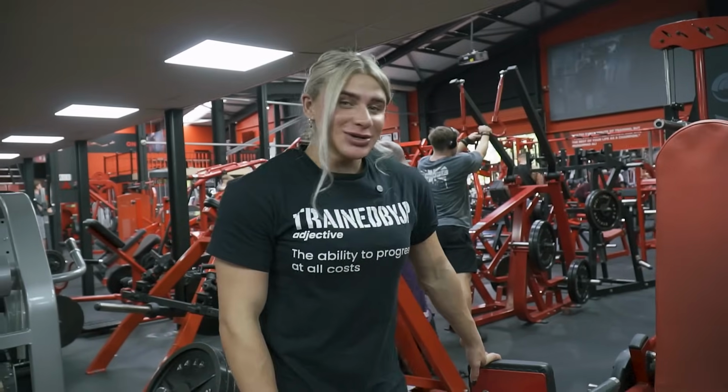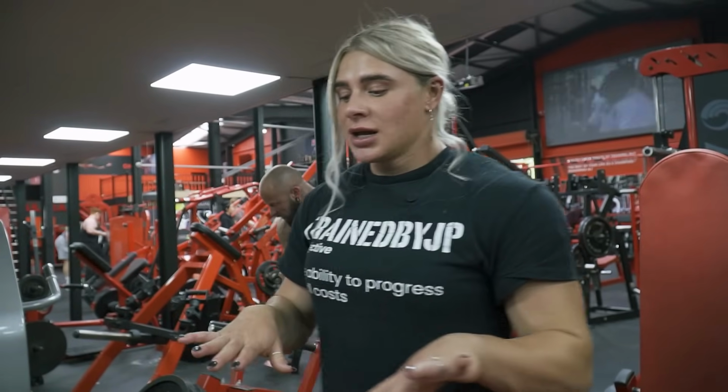Adductors. What we're thinking about with adductors, we want to keep our chest nice and tall, tummy nice and tight. We don't really want an arch in the spine. We do want your spine to still remain nice and flat. But if you crunch over too much, you will use a lot of abs rather than adductors. And if you turn your toes in, you'll find that you use a lot more quad than adductor.